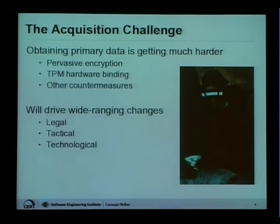These guys are becoming increasingly aware that they've got stuff they want to hide, and they use encryption to do it. Another thing that's going to become somewhat of a problem, although not on the same scale, is the ability to bind hardware devices using a TPM chip, so that you can't rip a hard drive out of a computer and get it to work on another computer, or at least not easily. There are some other countermeasures. I'm going to show you some pictures of some cute ones.